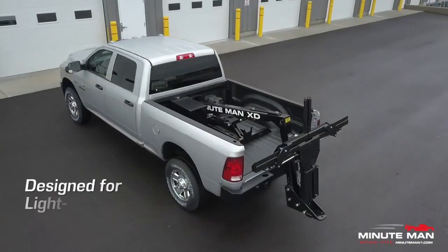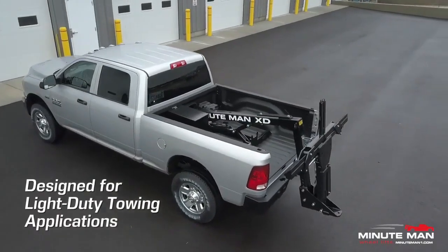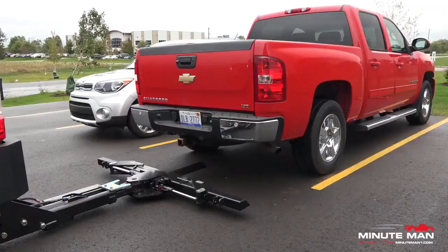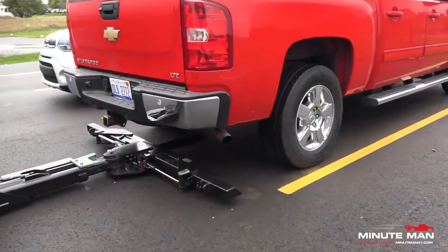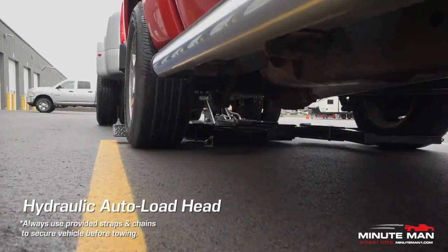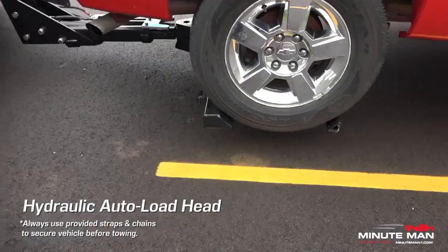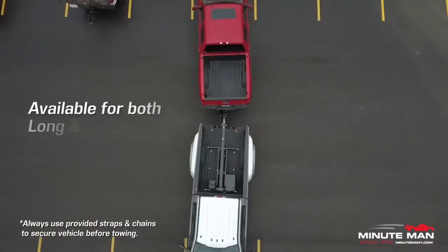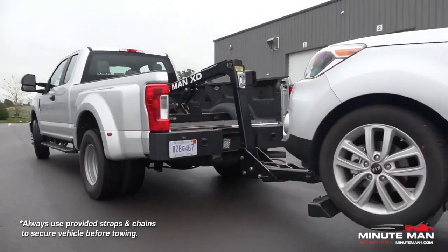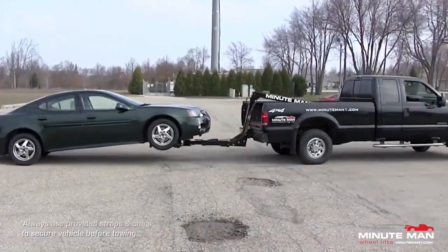XD slide-in wheel lift is perfect for light-duty towing applications and is a must-have for repossession. The Minuteman XD is a proven product, an investment known for its rugged dependability and relentless work ethic. Its hydraulic-powered auto-load head and in-cab controls make quick work of getting vehicles loaded. Units are available for both long and short bed trucks, so you have more freedom to choose what kind of truck you want to pair it with.